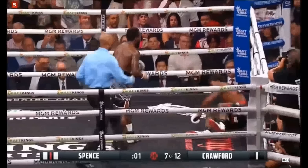He dominated Errol Spence en route to basically knocking him out. He would have knocked him out if the fight kept going. He dominated him on the line with the jabs. He dominated him with the counters. Errol Spence's technique, again, with the bladed stance, it doesn't work, guys, because you can't manage your weight. Your weight always winds up flying around like Errol Spence at best. And that's if you're really good at it. If you're really good at it, you'll wind up like Errol Spence, getting knocked out by Crawford.